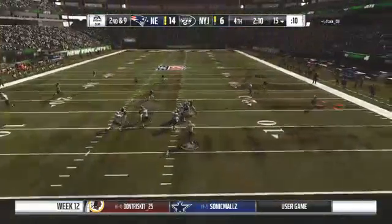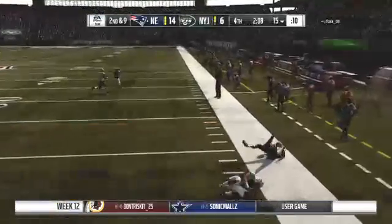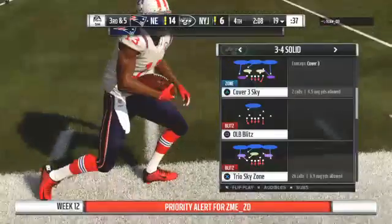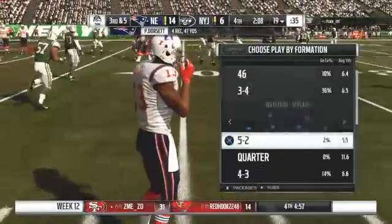On 2nd down, here's Brady. To the sideline, and wow, what a catch there. He doesn't get a lot, but he was able to get the feet down, complete. That catch good for 5.